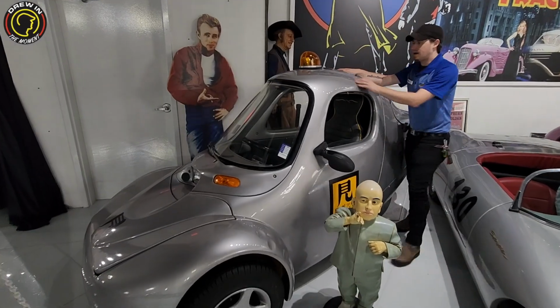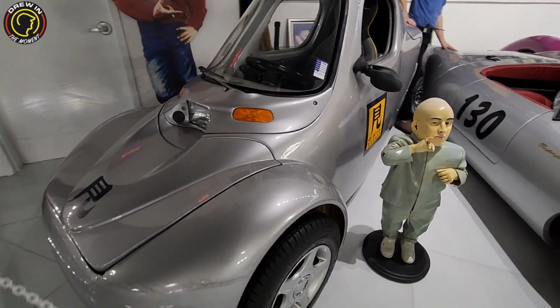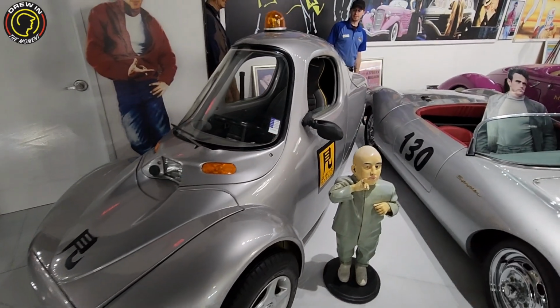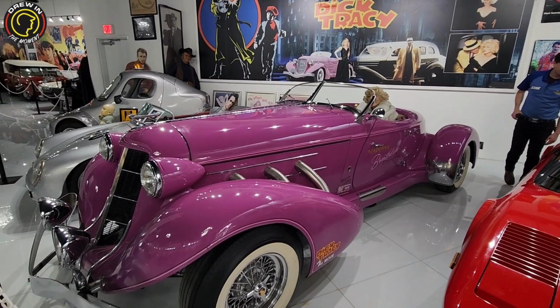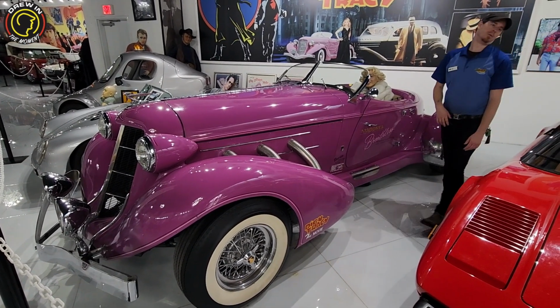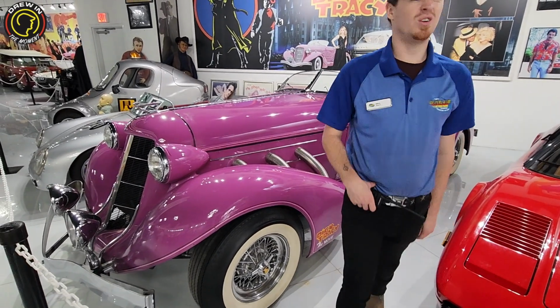This is the Sparrow from The Spy Who Shagged Me. Oh. Now, I have not seen Austin Powers, but I do know that they are parodies to James Bond. The car was originally supposed to be painted white, but Madonna wanted it purple. Good choice, Madonna. Well, yeah, right? You don't say no to Madonna.